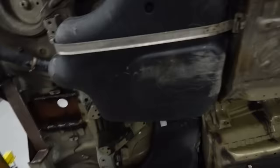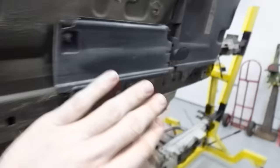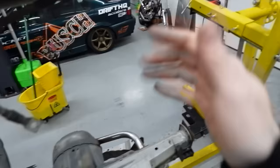Day two. And the more time I waste, the less time we're gonna have to work on this car. So, let me show what we have to do today. Fuel tank, side skirts, plastic trim, bolts, wiring, clips, brake lines. Literally everything has to come out of this car. So I'm gonna set up on a time lapse.